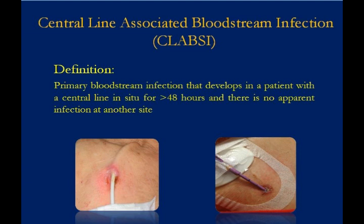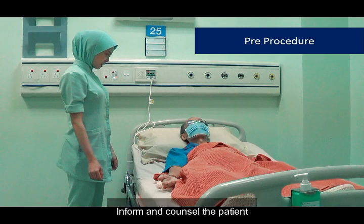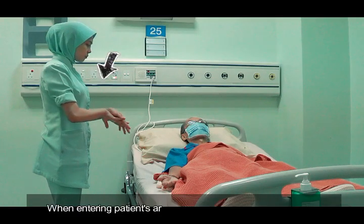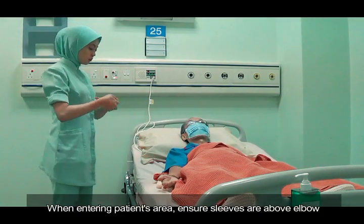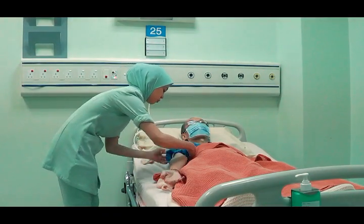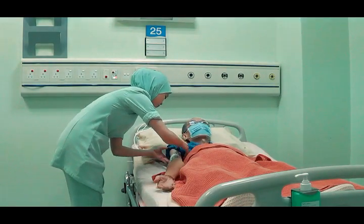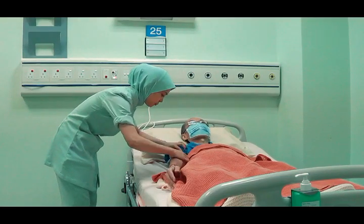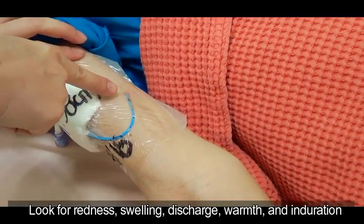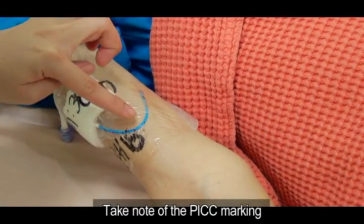Inform and counsel the patient. When entering the patient's area, ensure sleeves are above elbows. Look for redness, swelling, discharge, warmth, and induration at the exit site. Take note of the PICC marking as well underneath the transparent dressing. After touching the patient, perform hand hygiene.